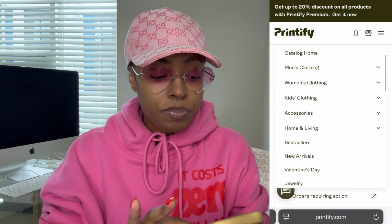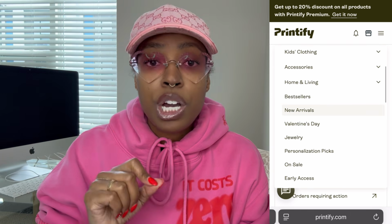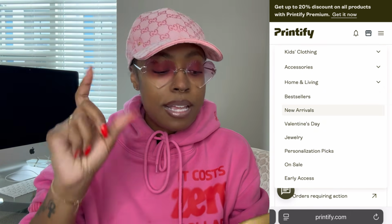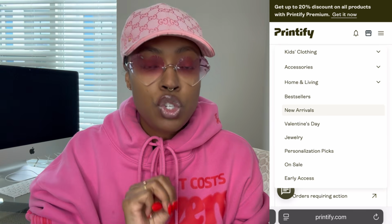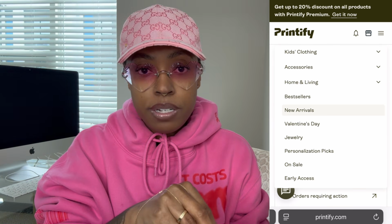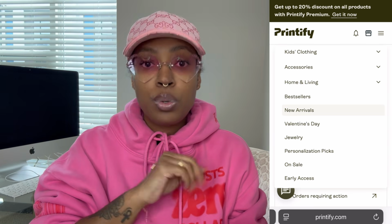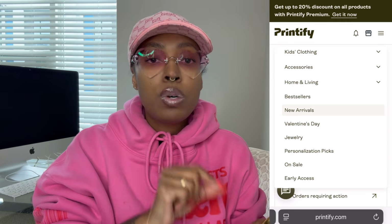So once you log in, this is the first thing that we're going to do. Go ahead and click on catalog. Now here is the cheat code. Every single holiday season, what you will see is bestsellers, new arrivals, and then whatever is trending is going to be in this area. That means Christmas, that means 4th of July, back to school. Whatever is happening, you will see it up here.